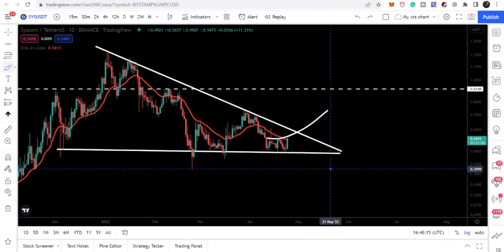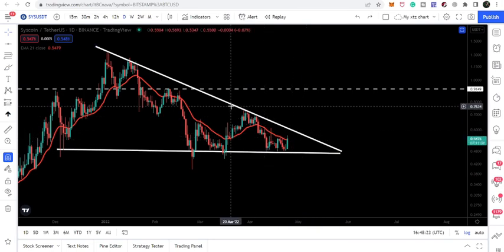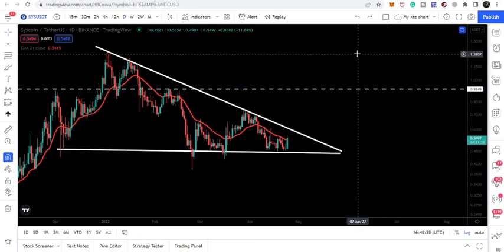Right now I'm expecting that it can break out, and once we have the support of EMA at 21, then there will be a very high probability that we will break out this resistance of the triangle. And after the breakout, we will have different resistance levels. Like we have a very strong resistance here at 90 cents, you can see, and after 90 cents we will have another very powerful resistance here at approximately $1.30.